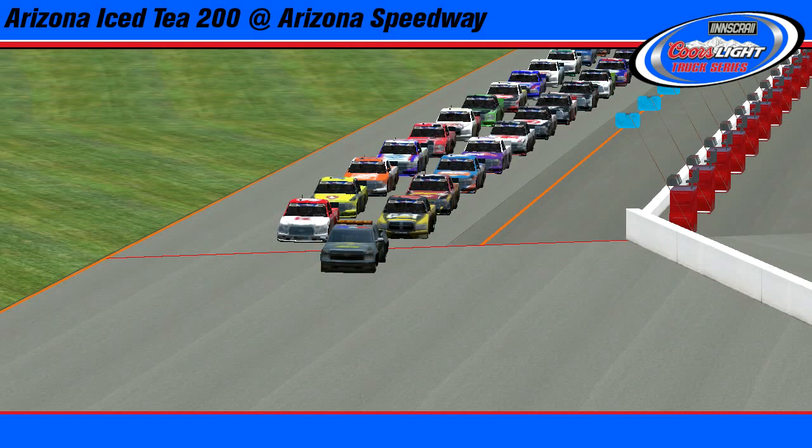The track is very similar to a lot of your mile-and-a-halfs like Kansas, and reminds me a little bit of Chicagoland, but this is definitely a track that also seems to cater to long green flag runs and usually pit strategy, so will we see that in today's event? On the pole position for today's race is going to be T Handley in the 07.